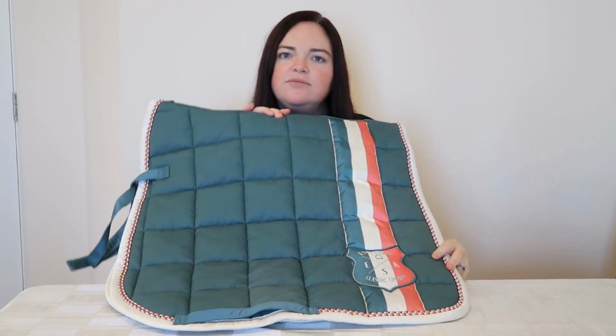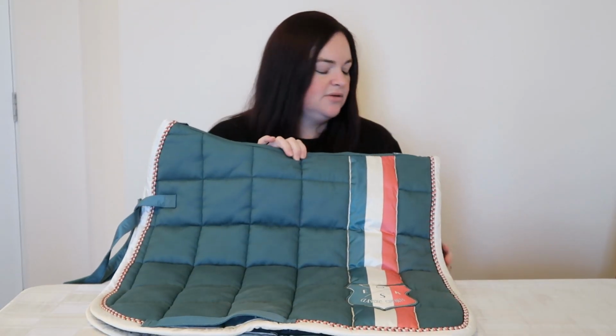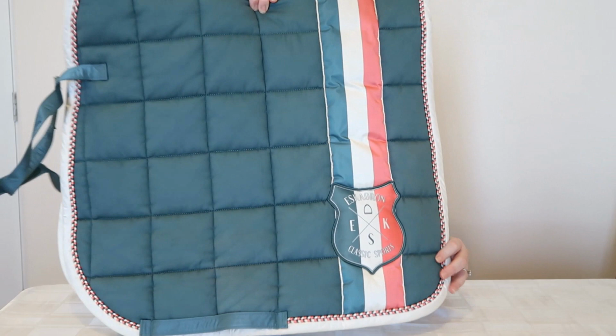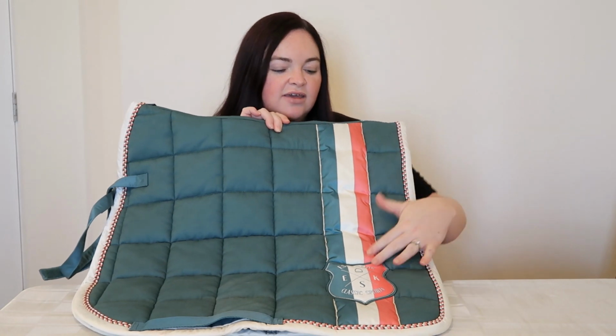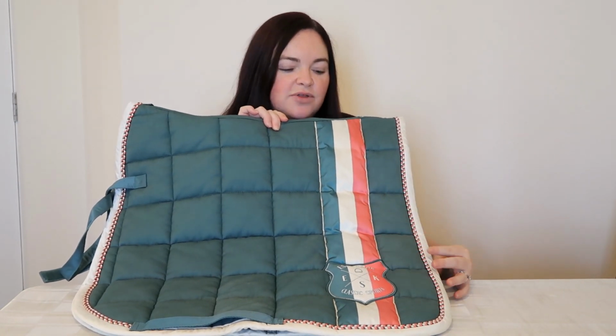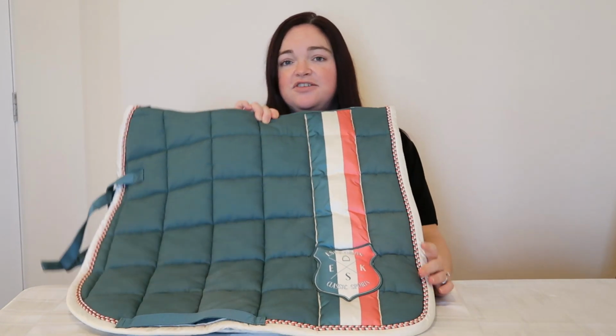Moving on, yes, we are still going. I have my Eskadron pads, and I have 2 of these in my collection at the moment. I think this one is called Sea Green, but I was really attracted to this because of the colours. I just thought it was so different to see this kind of peachy pink colour with a green colour like this, and I just had to have it.